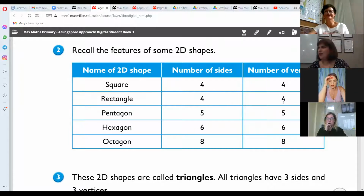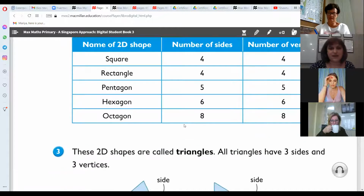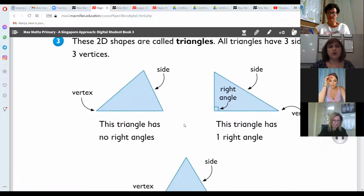Good job. And I would split them into groups or pairs and ask them to make sentences, to practice the language with the structure it is or has, okay? So then we would look at triangles, and I also have the PDF cards to share with you. Let's look at the triangles.